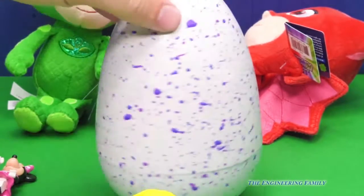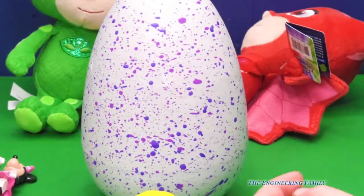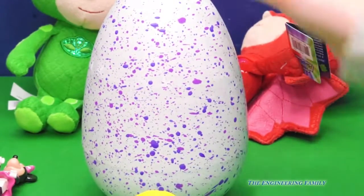Sorry that yours isn't hatching. Yeah, why isn't mine hatching? I put mine under my shirt, so mine was warm. You started playing music, didn't you? Another spot! There it goes. Whoa! Another one!